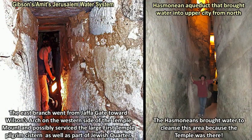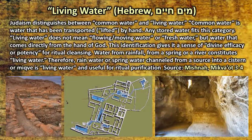But more than that, out near Christ Church also, there is an aqueduct beneath the floor. It's the east branch that went from Jaffa Gate toward Wilson's Arch on the western side of the Temple Mount, and possibly served the first temple, a pilgrim cistern, as well as part of the Jewish quarter. And that, you can't go in today, but it's been discovered. Then we have the Hasmonean Aqueduct, which is part of today's temple tunnel, beneath the present Temple Mount, that did the same thing in the Hasmonean period.